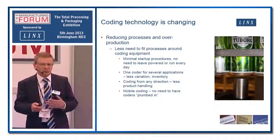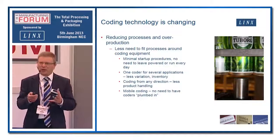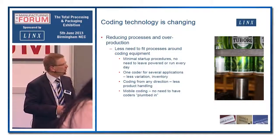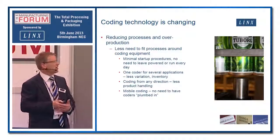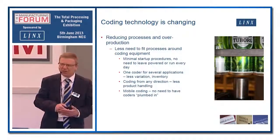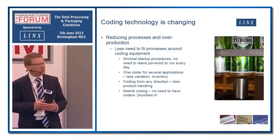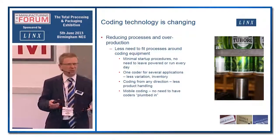So now you'll see, with coding and marking equipment at the show, that there's less need to fit your manufacturing process around the coding equipment. And what that means is that coding equipment now needs minimal time to start up. Some of the old coding equipment out there was quite fussy, needed to be left on perhaps because the startup procedures were quite complex, or you needed to run them every day. Not the case now.